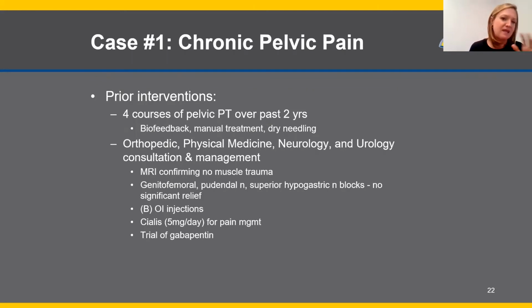He's also seen any and every kind of specialist he can: orthopedics, physiatry, neurology, urology. This occurred when he was doing some Roman lifts and chest presses during a workout session. He's an engineer and doesn't have an anatomy background, but he self-diagnosed himself as having a micro tear in his obturator internus. And that's what made sense to him.